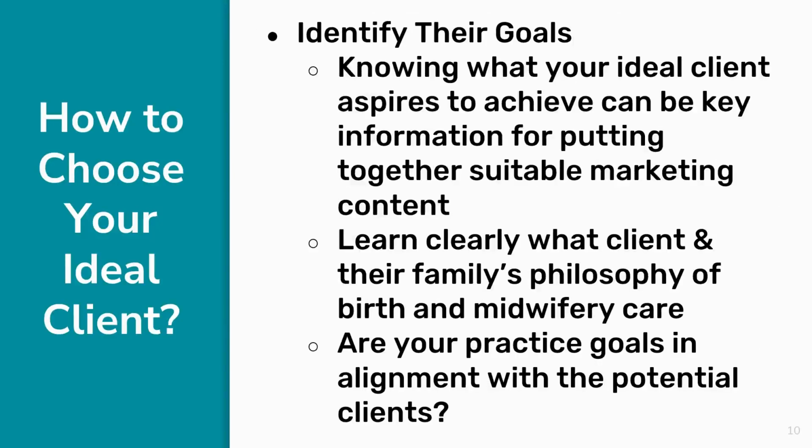So identify your goals short-term and long-term with the practice. If you want to grow and expand, you're going to have to give a little bit. You're going to have to not as much narrow down your ideal clients until you're busier and you've got a waiting list. If you're solo and simple and you're doing really, really well with your volume and where you're at, you can be insanely picky.